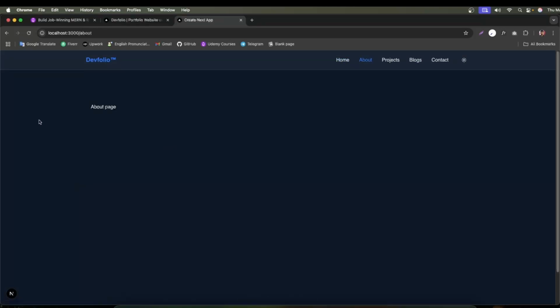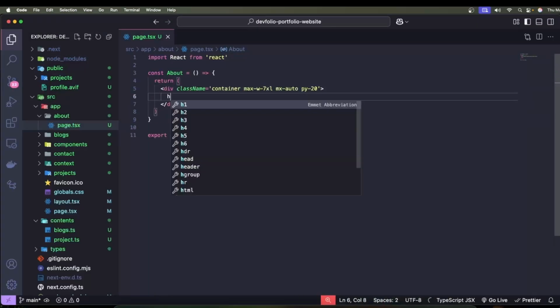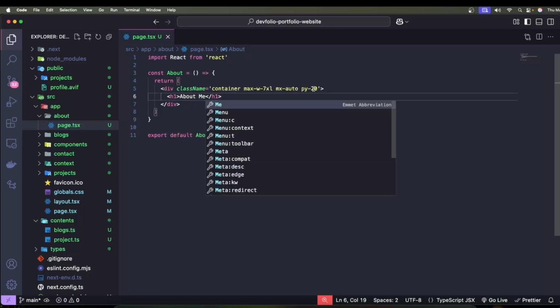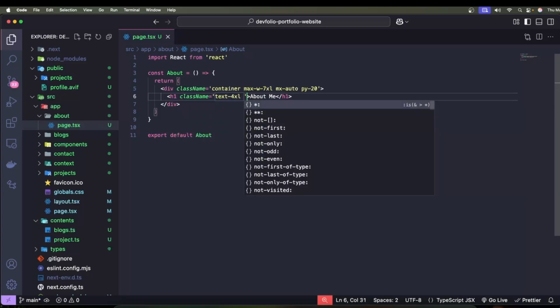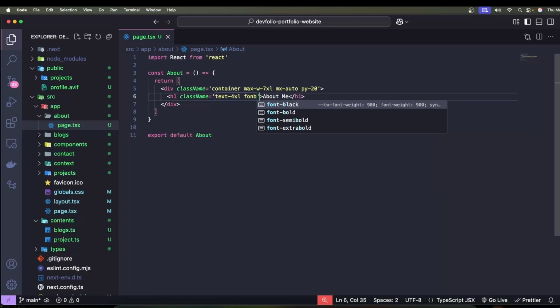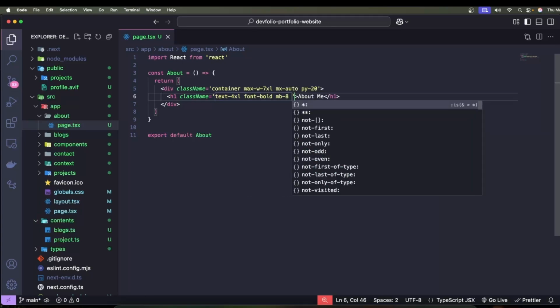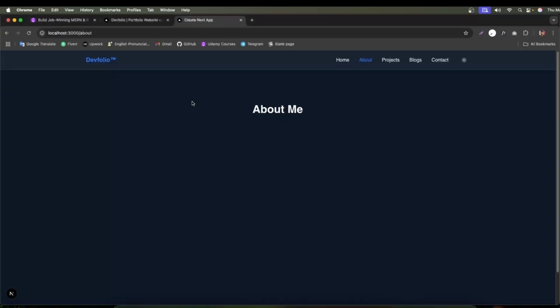Okay, so after that, inside this we will have an h1, and say this is actually About Me. Okay, About Me. Okay, so let's add some styling here. So for example, we will have text-4xl, then we will have font-bold, then we will have margin bottom 8 and text-center. So text-center, right now you have this.